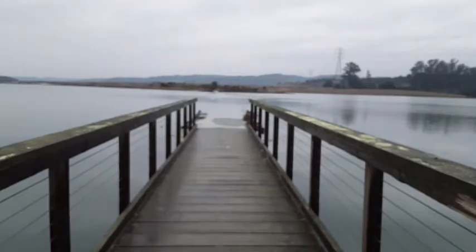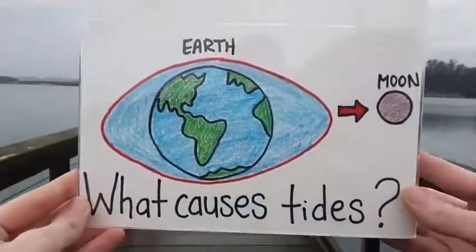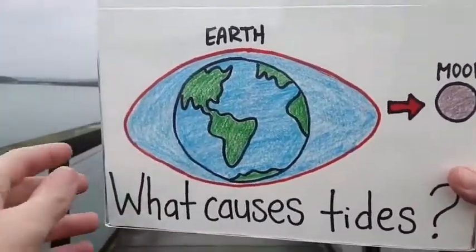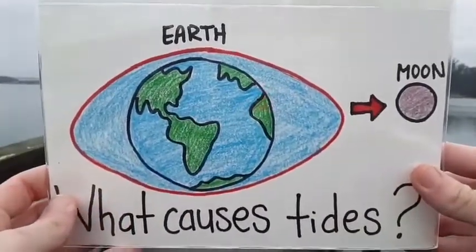Oh, it's on the same one. Huh. So what causes tides? And again, I'm using these visuals because these are celestial bodies. They're a little bit hard to sometimes mentally wrap your head around. So try to stick with me here.